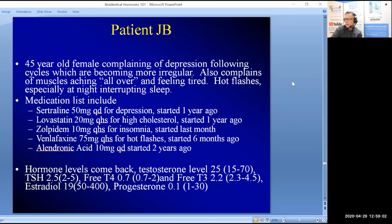Go ahead. So here's a pretty common one. 45-year-old female complaining of depression. And I know we're going to try to wrap things up here quickly. I wanted to be out of here in an hour. Depression, cycles more irregular, progesterone. Muscle aches all over, hot flashes, especially at night.